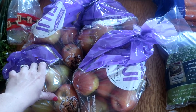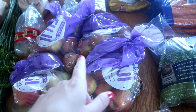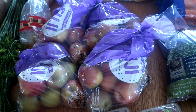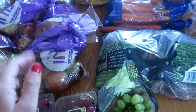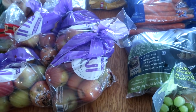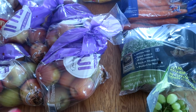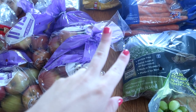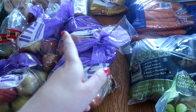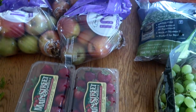Then at Walmart, I will get probably two bags of cuties and then maybe a thing of pears because my kids have been asking for pears. We didn't get a pineapple this month. The kids told me they didn't want a pineapple this time, which is totally fine. We've been going through pineapples like crazy, so I think they just kind of ate their way out of the pineapples. But they did ask for pears, so I'll probably get maybe two bags of pears and two bags of cuties from Walmart, and that'll fill up our fruit for the month.